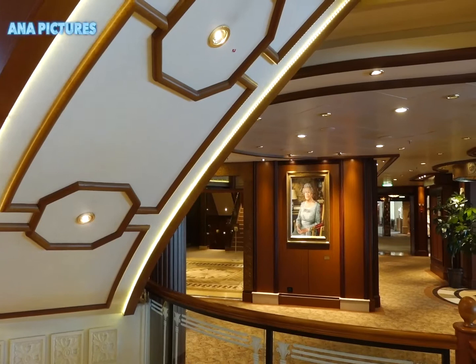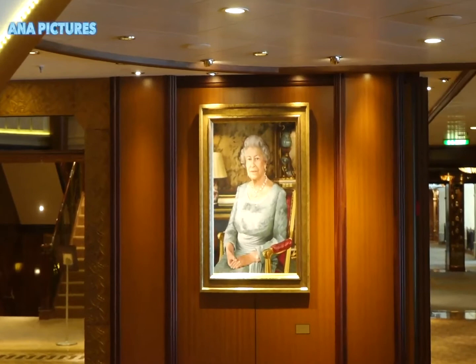So the Queen Elizabeth is the youngest sister in the fleet, and so she's a little bit modernized compared to the Queen Victoria, but Victoria's going into refit in 14 days' time, and then she's going to get a facelift, so she'll be looking much more renewed and fresh when she comes out. And that's the three sisters we have in the fleet, the three queens.